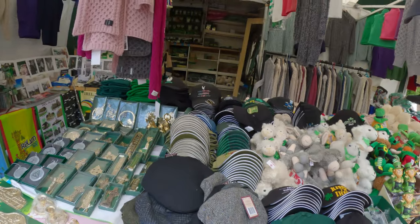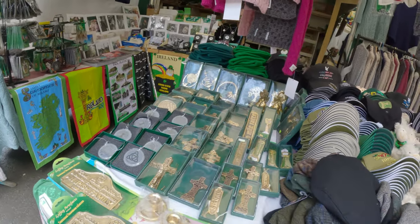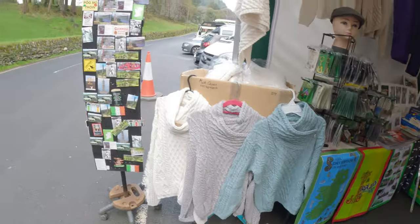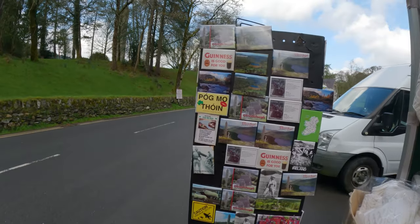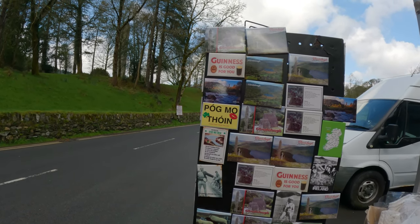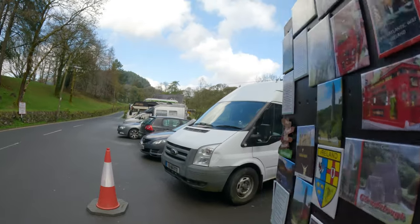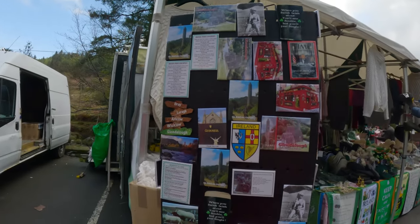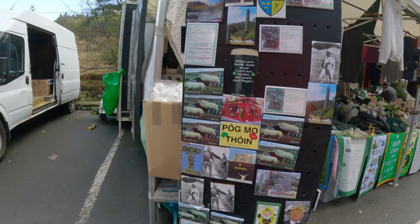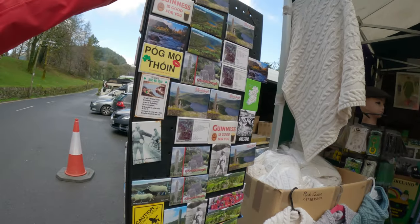Little hats. Little brass plates. Here's the Glendalough. There's all sorts of them there. Oh, there you are. I thought I lost you. Geez, a lot of people are going there now. Yeah. I think we got lucky. Whoops.